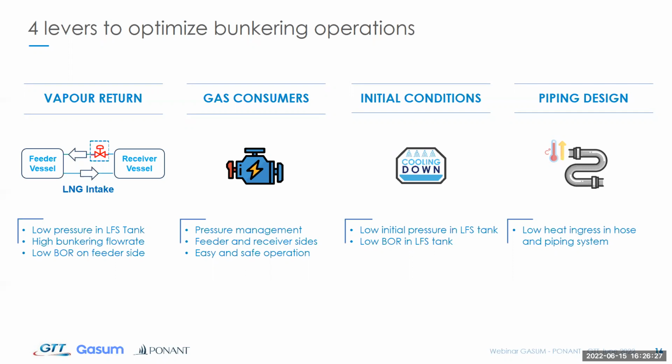The levers which are relevant for, again, any kind of LNG tanks. Those four levers are the vapor return, the gas consumers, the initial conditions of the tank, and the piping design. Vapor return allows, as we saw in the previous slide, to prevent excessive pressure increase in the receiver or LFS tank. It helps increase the flow rate to reduce the time for bunkering and also keeps a low rate in the bunker vessel.